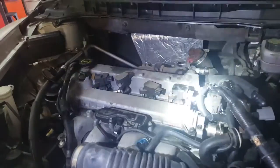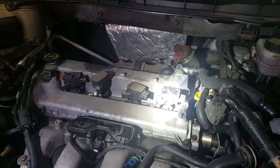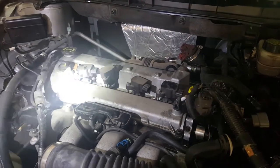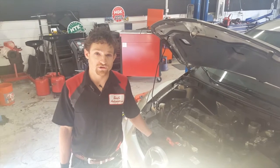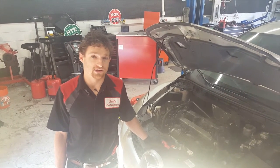We currently have the spark plugs and much of the upper half of this engine disassembled. We were testing it to see how much pressure it's actually still holding internally. The engine itself came in in pretty poor condition, not making a lot of power, making some pretty significant noises. There were no codes stored in the vehicle, so the local dealership told the owner that there was no way they could see what was wrong because there was no check engine light on.